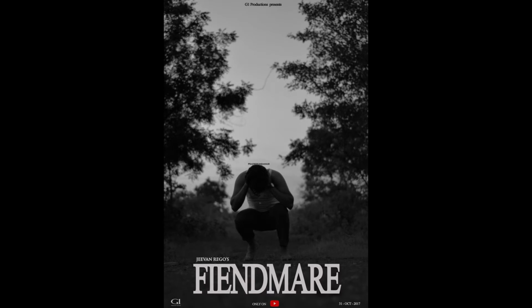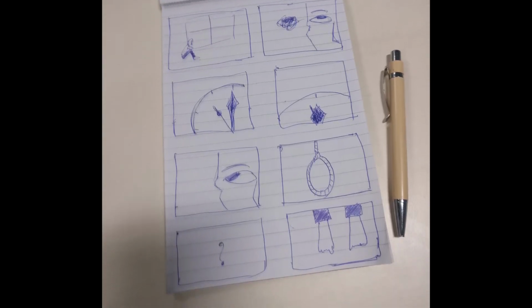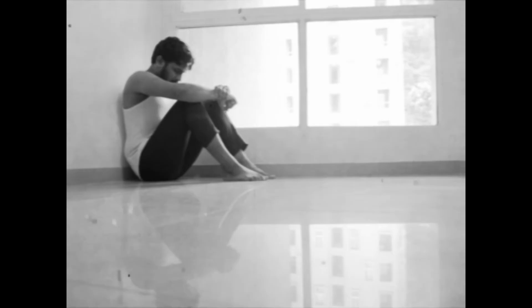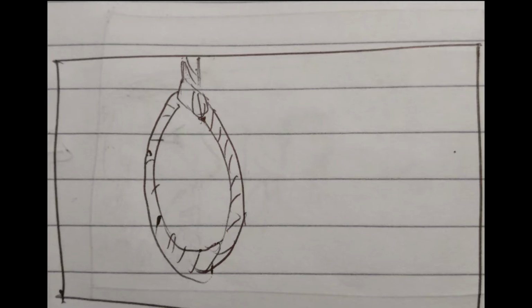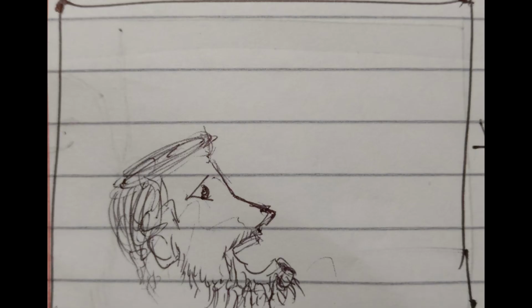Anyway, I actually didn't write down the story. I storyboarded it first. I planned out the shots and where the camera would be placed, because the movie was shot inside my apartment. So I knew exactly where everything was, and here are some pictures of it that you see, and the final movie does have some similar shots.